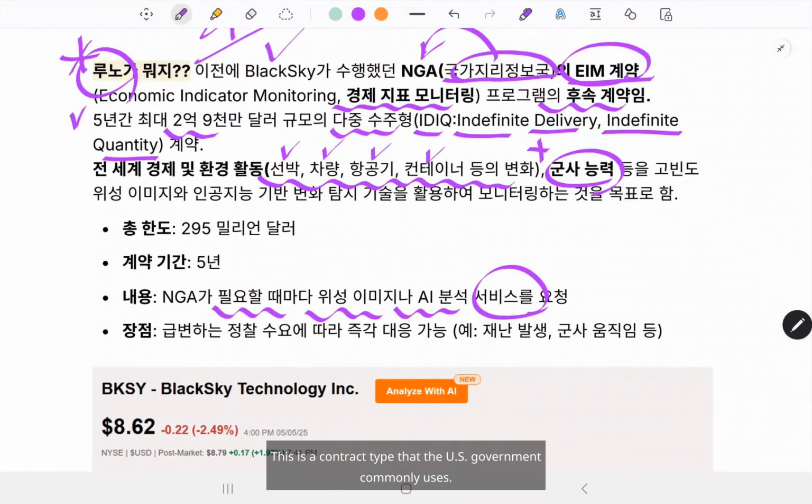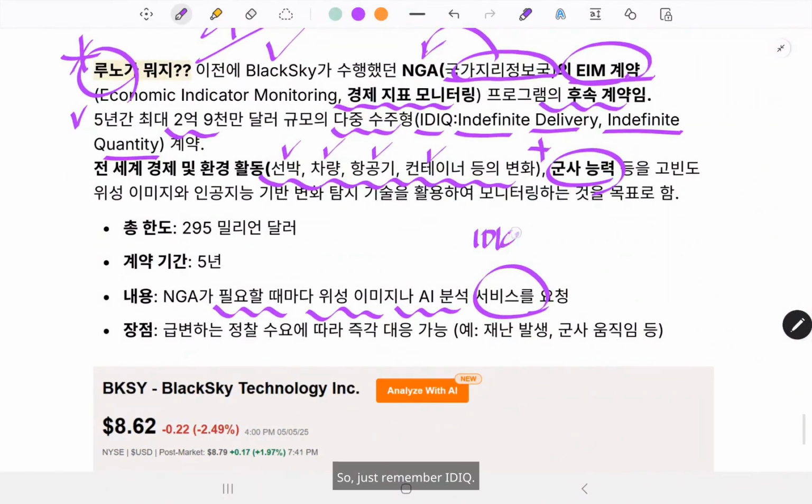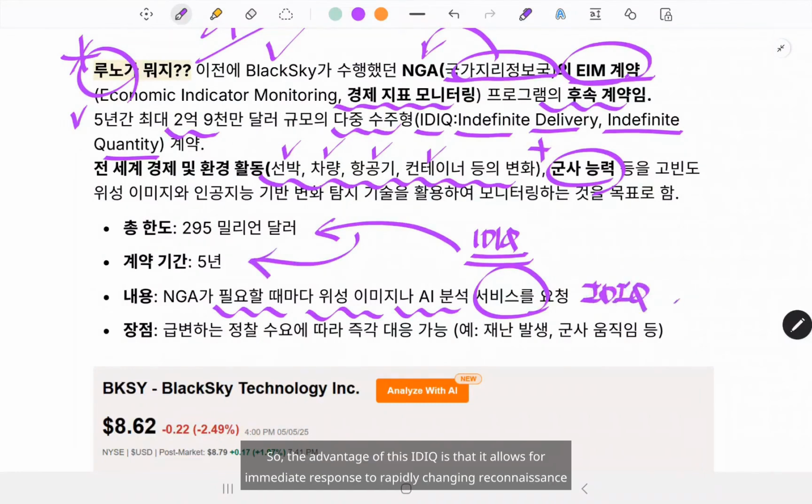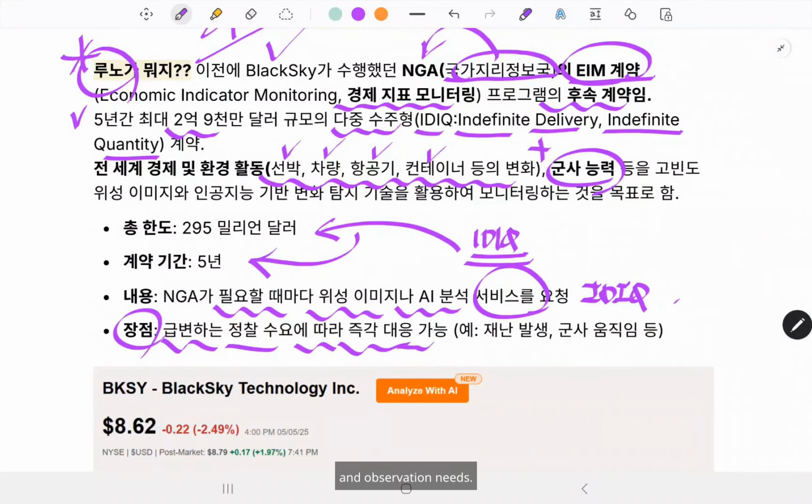So just remember IDIQ. So in summary, a total of $295 million, it's a 5-year contract, and it's in the IDIQ format. So the advantage of this IDIQ is that it allows for immediate response to rapidly changing reconnaissance and observation needs. All right, that's the summary so far.